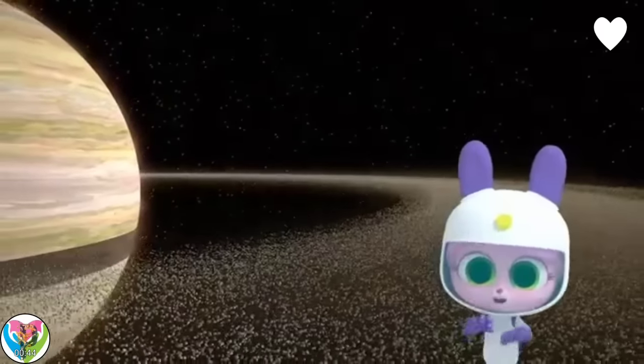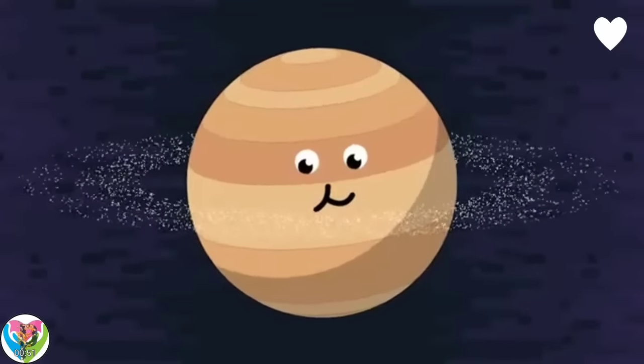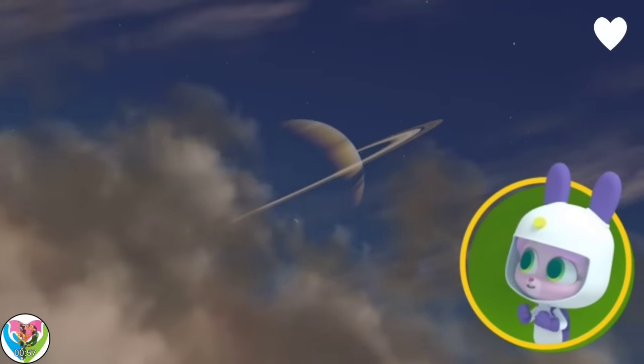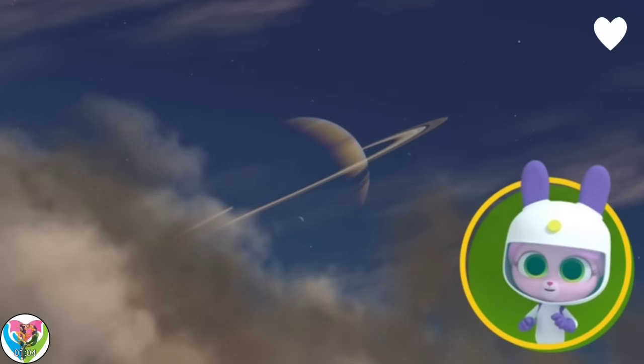They look like sparkly dust. Some of the pieces are as small as pencil points. Others are bigger than houses or elephants. Wow, amazing! And from Earth, Saturn's rings really do look just like my hula hoop. Time to get spinning!